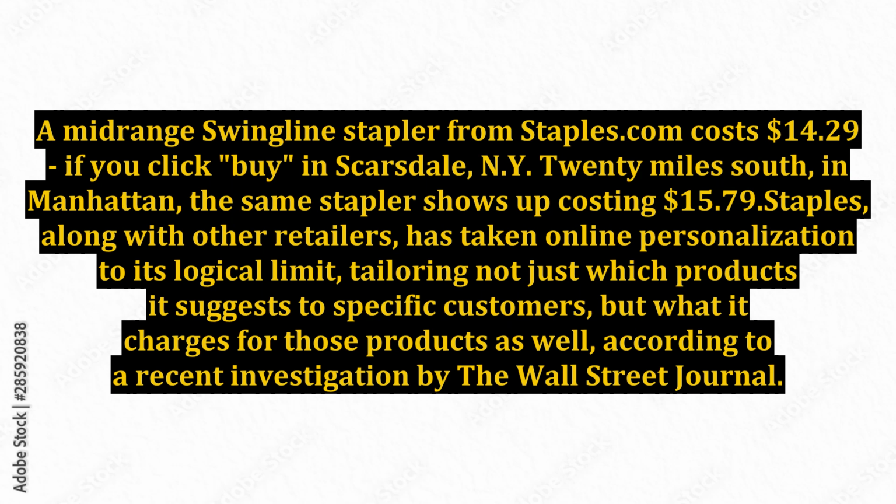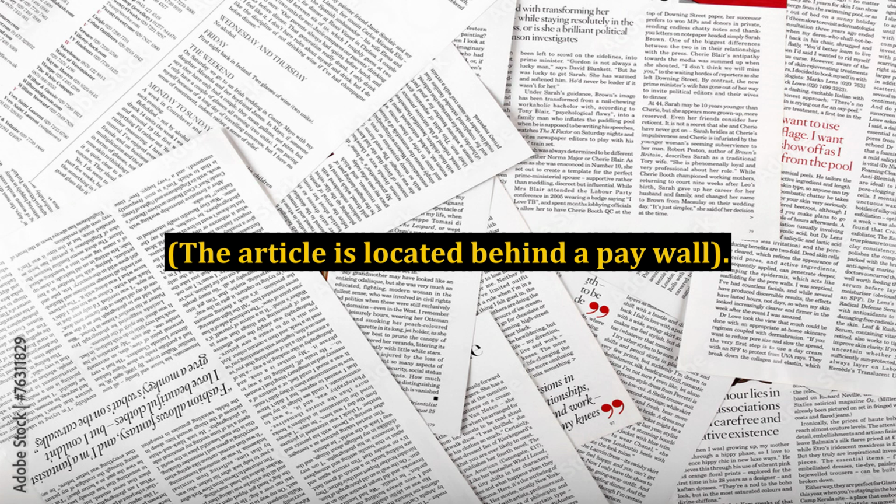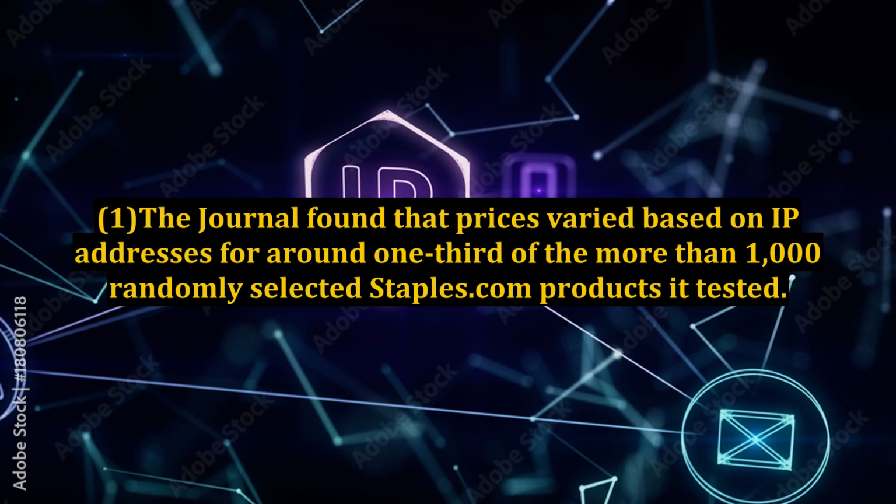Staples, along with other retailers, has taken online personalization to its logical limit, tailoring not just which products it suggests to specific customers, but what it charges for those products as well, according to a recent investigation by the Wall Street Journal. The article is located behind a paywall. The Journal found that prices varied based on IP addresses for around one-third of the more than 1,000 randomly selected Staples.com products it tested.